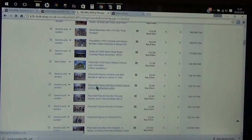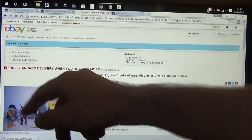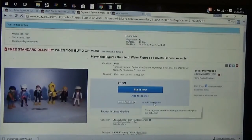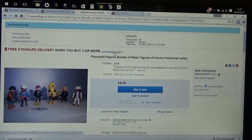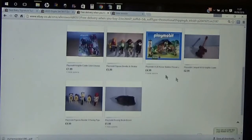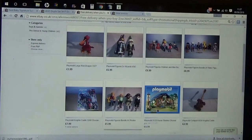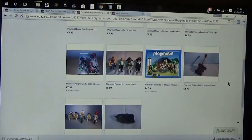Here we go, these figures here. So on the top it now says free standard delivery when you buy 2 or more items. At the moment it's $2.99 postage on its own, and if I click into see eligible items, all of the Playmobil I've just put on there. I shouldn't have done that by mistake, but it doesn't matter, I'll change that later. So we've got all the things I just loaded on there. I'm going to change the camera view back, and I'll be back there shortly.